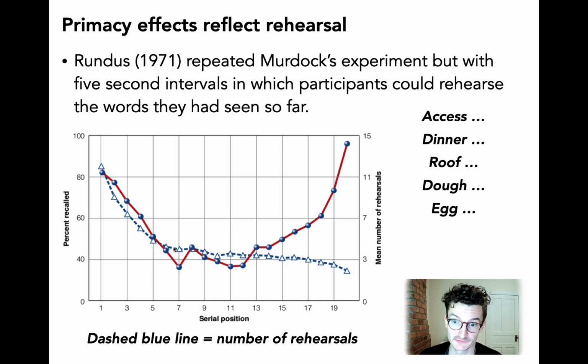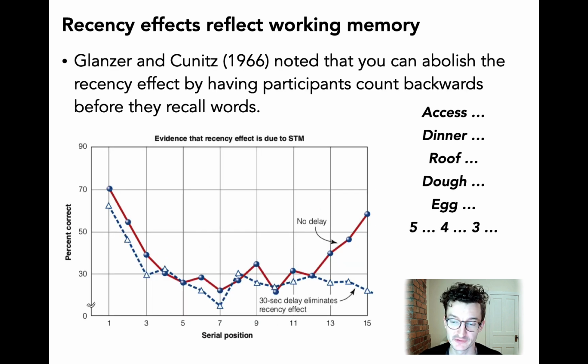What about the recency effect? What about the fact that words at the end of the list are remembered quite well? Clearly you have very little time to rehearse these words, so they're probably not committed to long-term storage. One argument is that the recency effect reflects working memory. And in this 1966 study, they show that you can basically abolish that recency effect by throwing in a delay after the words are presented. So a 30-second delay abolishes that recency effect.